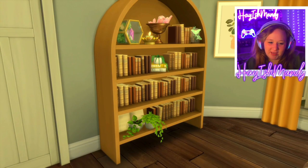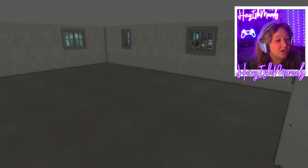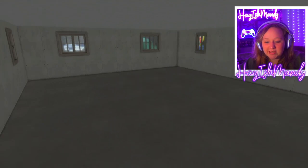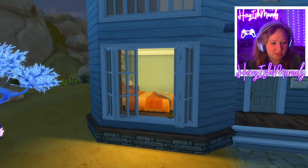Is the open window CC? Yes, it is. Also, there is a second story to the house, but I have not done anything with it because we didn't have the funds. So I have a second story technically. Obviously, if you get out and look at the house, you can see we have a second story, but I didn't have the funds to furnish it. So this will have to work.